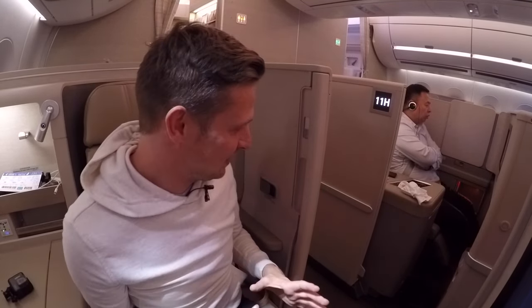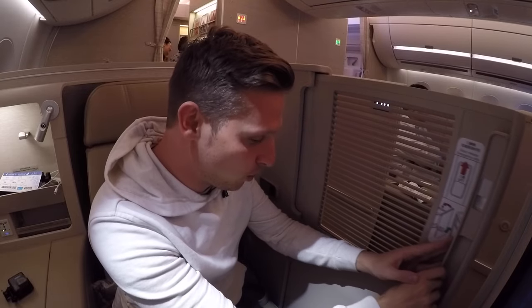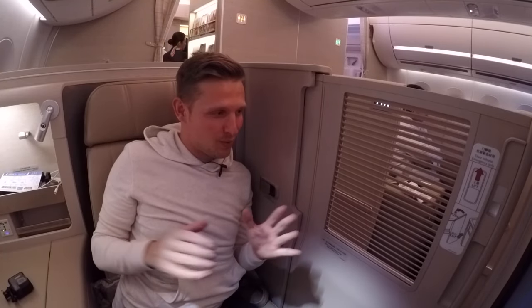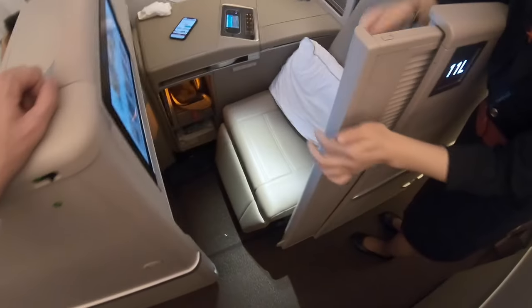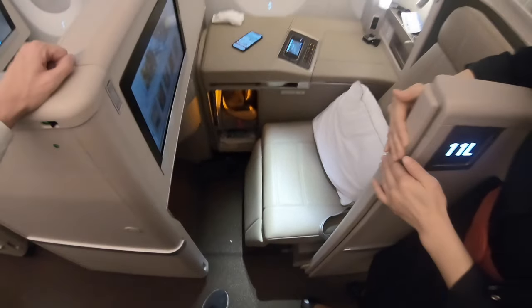One of the most exciting features on this aircraft is that you have your very own door, so you can shut it for absolute privacy. You just pull that button here to release the door, and then you pull it. It's all manual, so you pull it and then you shut it, and there you are. You're in your own little bubble, full privacy, nobody can bother you. And to open the door, you pull it back like this, and there you are. You can actually close the whole thing right there. Oh, it's just like this. That's amazing.